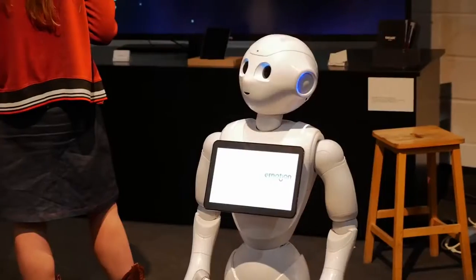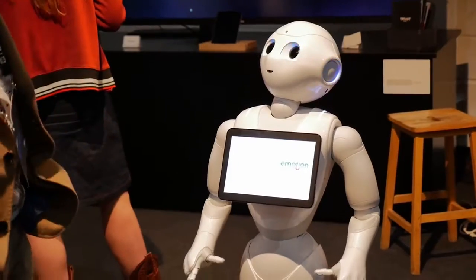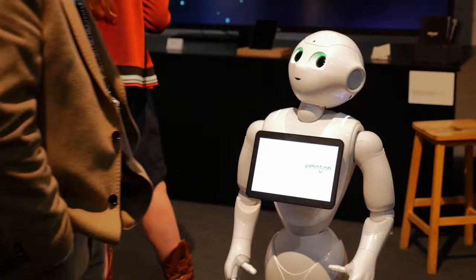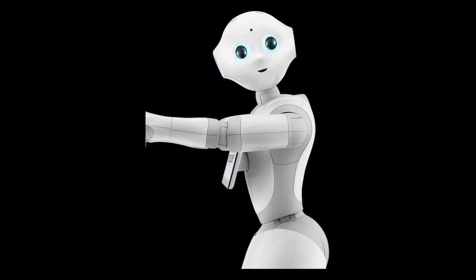Pepper is SoftBank Robotics' social robot that's designed to work in a variety of environments, but it's keyed to interacting with people. So it's being used in hospitals where it can act as a patient assistant, in shops where it can give product advice and sell products, right the way through to over in Asia where it's being used in fast food restaurants where it can take orders and payments within the store. But it is all keyed around interacting with people.